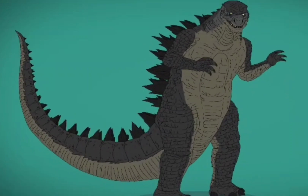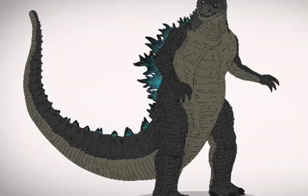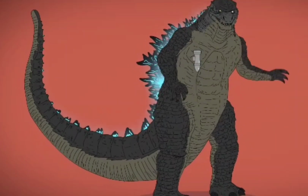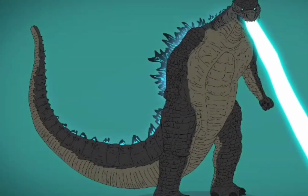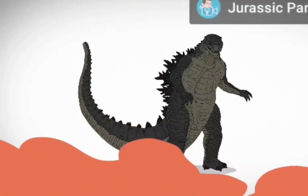His lower half looks less stubby, his tail tip is more blunt, and his dorsal fins are less sharp and artfully glowing. Later, he's given extra radiation, and after ashes rain down on him, he gets a fiery new look and power upgrade, helping him to retain his kingly crown.